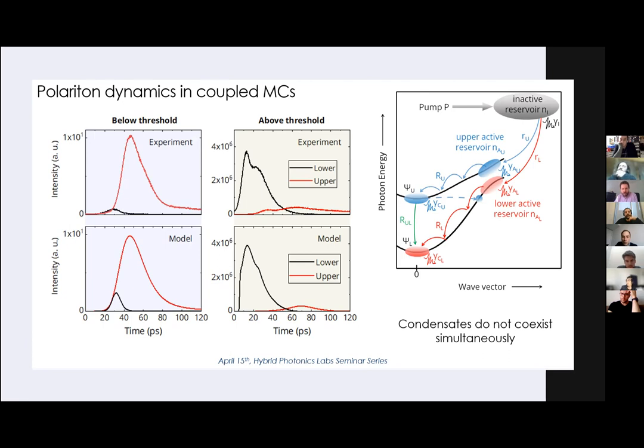Yes. So, you refer to oscillation for the model, to what do you refer? Do you refer to the population transfer or something that we do not see here? No, it's only population transfer and competition between condensate and buildup. Okay, thank you. So let's move on to other questions.